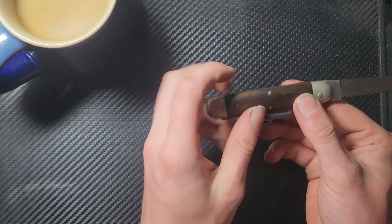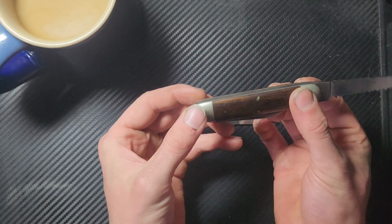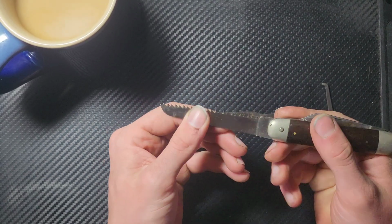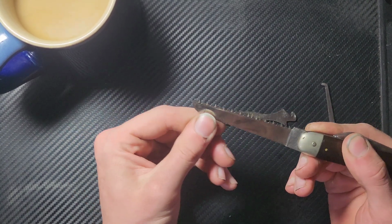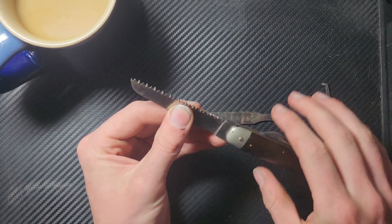And the actual back spring is mounted in the center on this pin right here. So the back spring is putting as much force onto this saw as it does on the blade in the open position, meaning this is actually a fairly solid lock-in, which is quite nice.